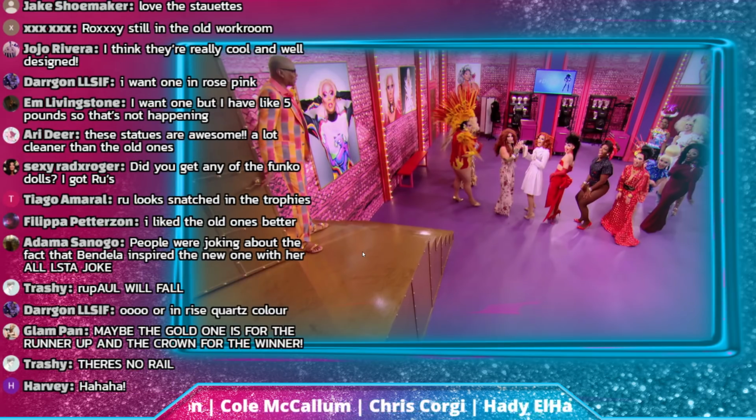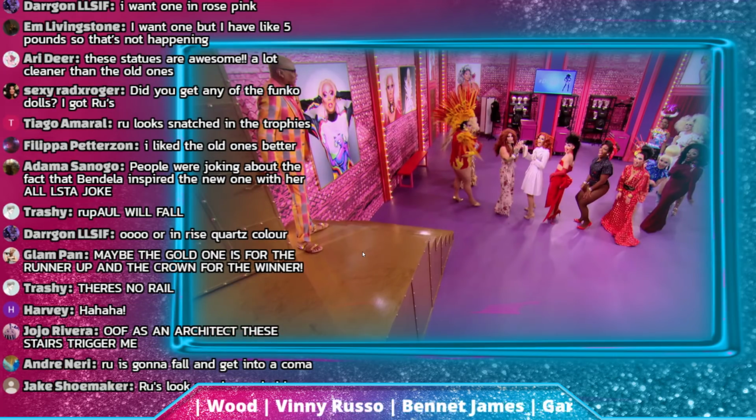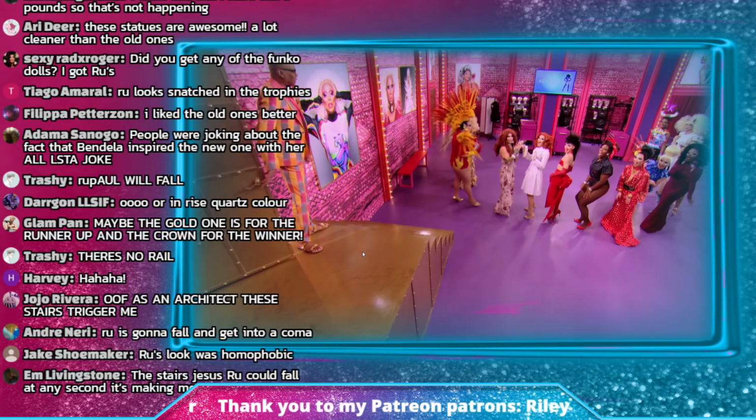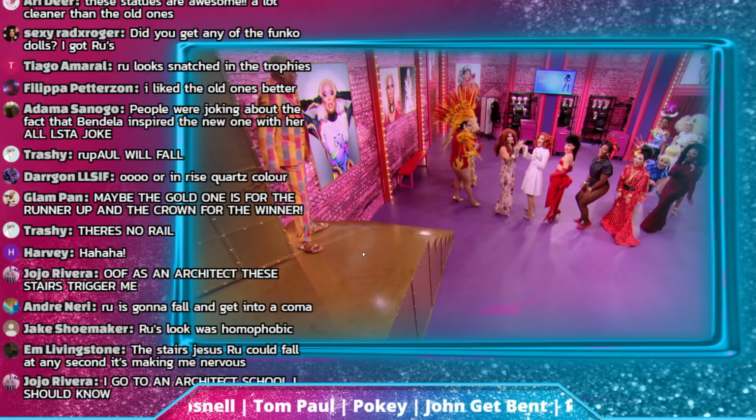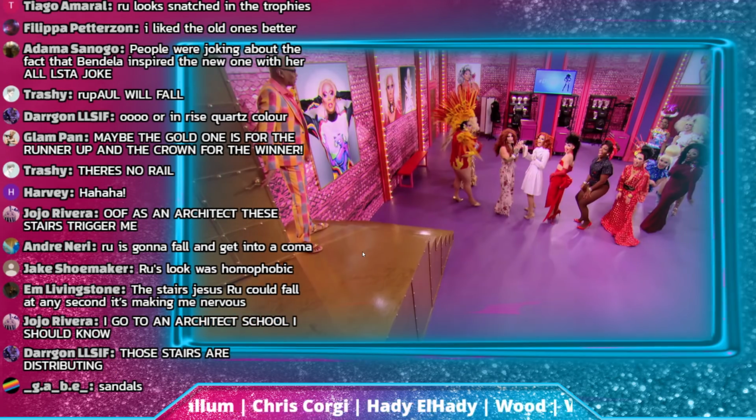What shoes is RuPaul wearing? I just noticed those. Why is he wearing those shoes? You know what? I'm not gonna ask those questions. But those stairs need a railing. It makes me very scared that someone is gonna walk out that door and just fall right off. I'm not okay with it.